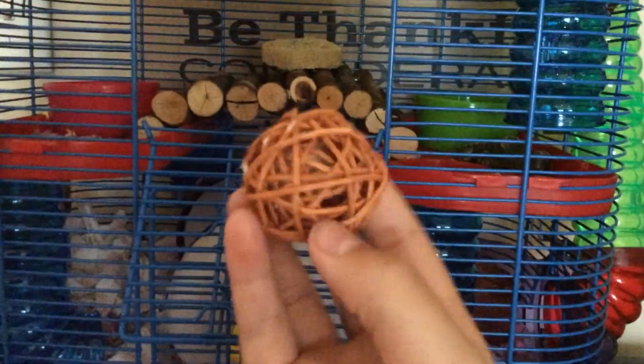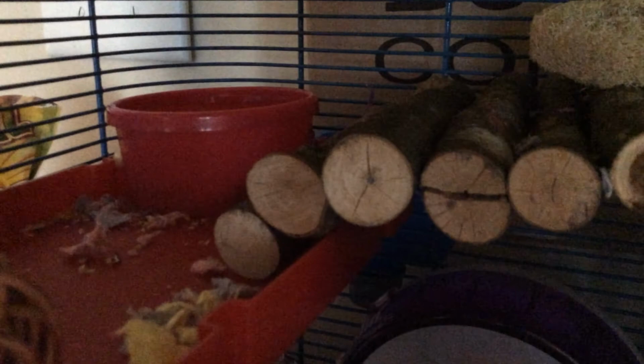Okay, now over here they have another tube that leads up, and they have this little toy that I put pumpkin seeds in so they have fun chewing on it. They have their food dish.